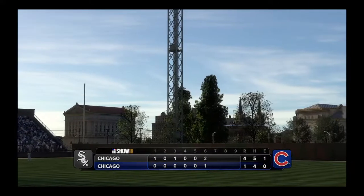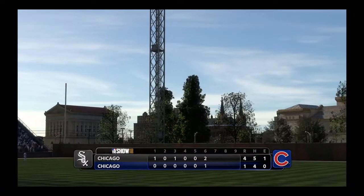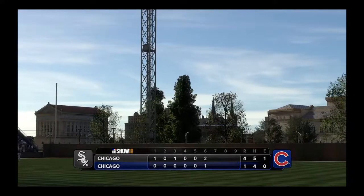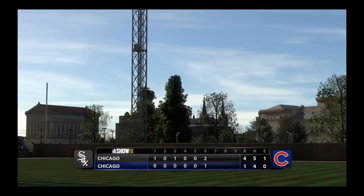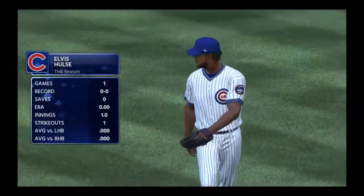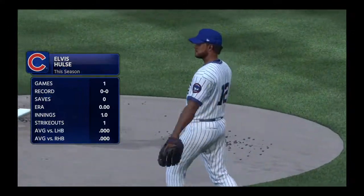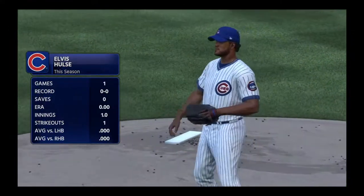Back here at Forbes Field in the Steel City. White Sox on top in this one, but before we get out to the 7th, let's take a look at our game summary through the first 6. Elvis Pulse is on to pitch from the bullpen now to start inning number 7. Number 12, Elvis Pulse.